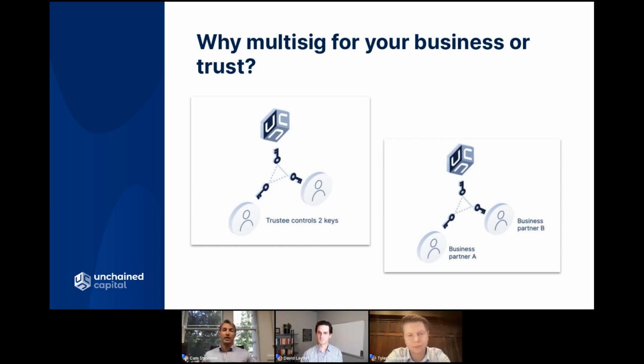We recognize that you may be brand new to Bitcoin, or you may have some experience. All of our teams that are here to support you have that in mind, and they're ready to hold your hand through every step of the process. So in the graphics we've got displayed here, you can see an example of a trust. Many of our clients hold Bitcoin in a trust. The trustee would control 2 keys. Unchained has the third. So it's a similar setup to an individual account or an IRA account.